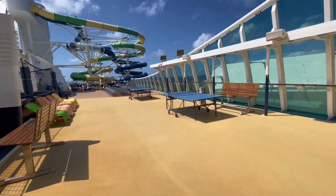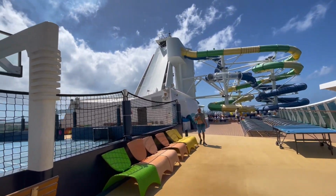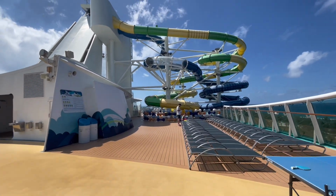They have ping pong tables, which I hate that they're outside. You know, the wind makes it impossible to play. My girlfriend and I tried to play a few times. We love ping pong, but the wind would just be blowing the ball back and forth.